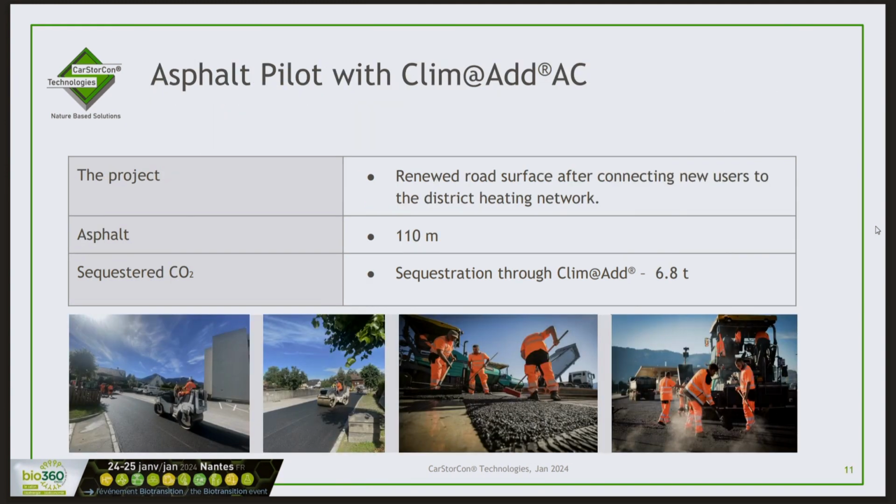And I have one last example. It's a pilot project for an asphalt. So that, again, is a super interesting application we're looking into. We have built this, and we are currently developing further projects, but it's more on the pilot side. The concrete side is already more developed. I think the pictures talk a little bit for themselves.